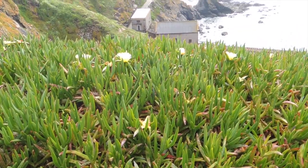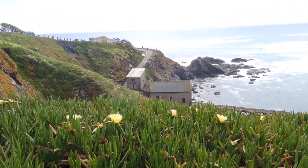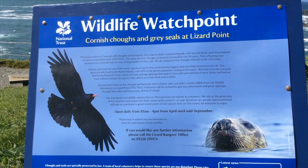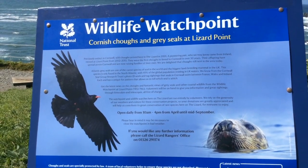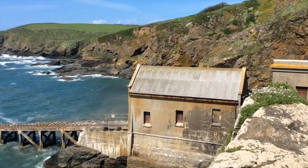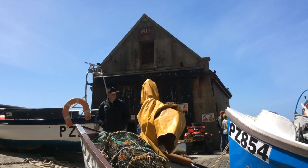This says, the Lizard is the southernmost tip of the British mainland. Here you can find a unique landscape of open heaths and spectacular sea cliffs, rare and unusual wildlife. Great place to view Cornish choughs and grey seals at Lizard Point. It's the old lifeboat station here at the Lizard. Not in use anymore.